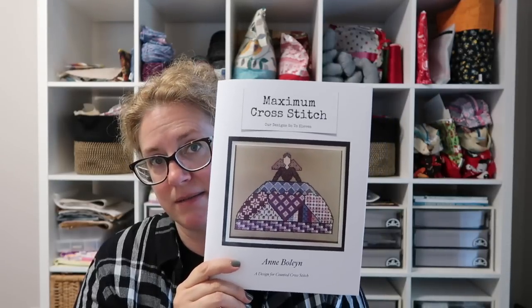I love it. I love it. Can't wait to stitch that. So those are my plans: Tiny Modernist, A Stitcher's Heart, and Ellen's Anne Boleyn. I'm doing it.